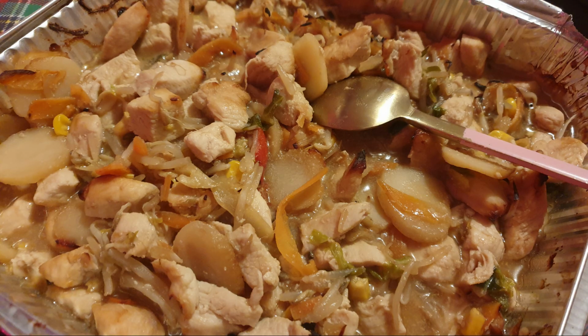Another thing that I made was chicken and vegetables in oyster sauce, and this was completely syn-free. So I did end up having some of that. It was actually quite nice. I really just preferred the Sharwood's oyster sauce over the actual Chinese that you get from the takeaways oyster sauce.